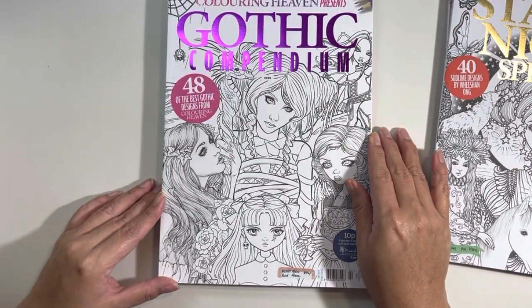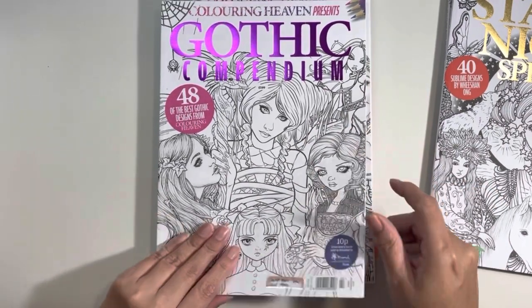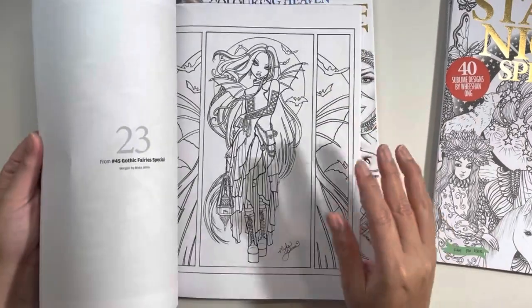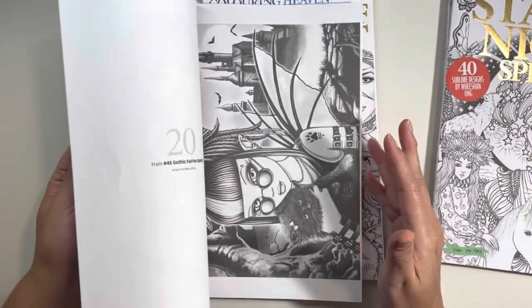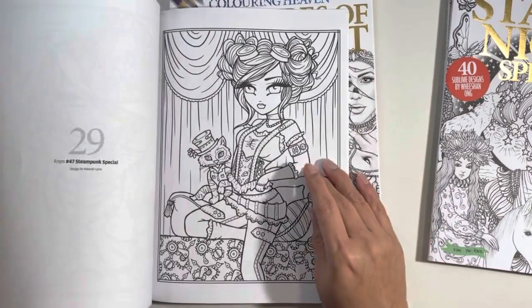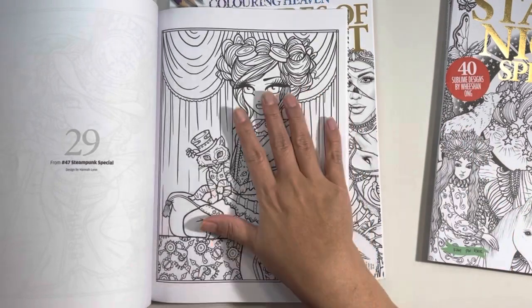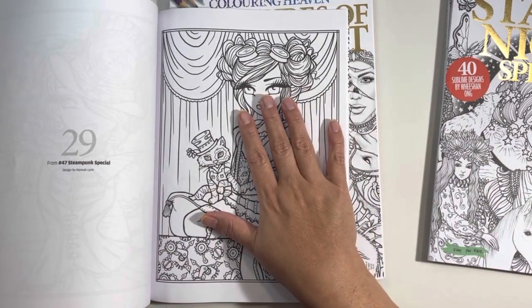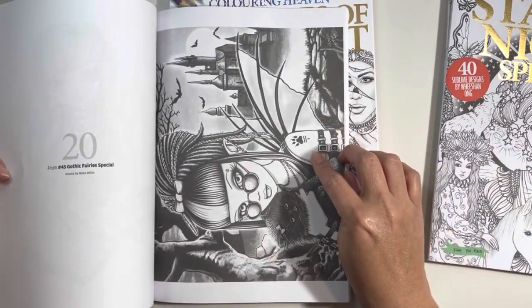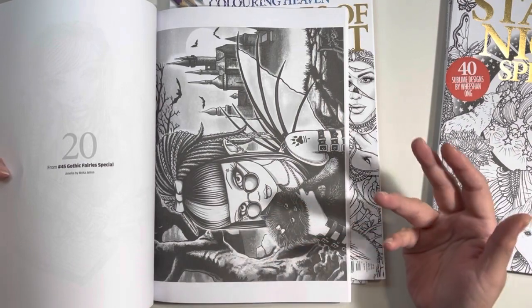Gothic Compendium. This one's a little bit older in that I got it in the beginning of 2022, and this one I have not completed as well. Now this one, it's interesting because some of the images, like this one here and this one here, I have colored already, but in different books. This is from my Hannah Lynn Steampunk book, and I don't color things twice. And then this is a picture I'll show you in a little bit that I've completed from another annual book.